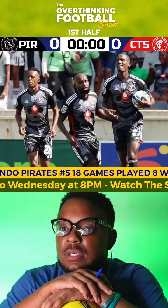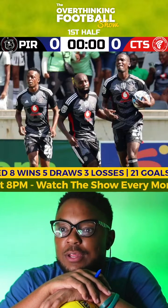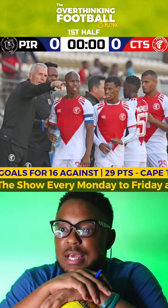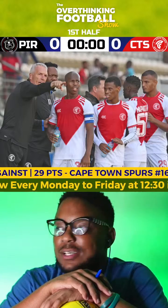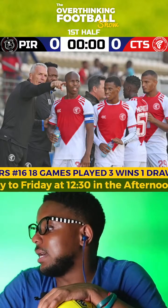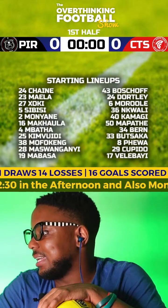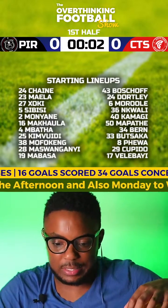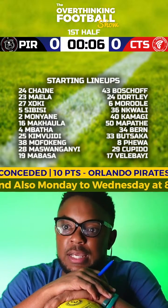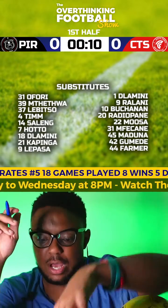You'd say that Pirates is in the same vicinity as a lot of the teams in the top 2 and 3 positions, whereas Cape Town Spurs is still fighting the good fight to try and get out of the relegation zone. But what's very interesting about this game is that Cape Town Spurs has 3 wins. One of those wins, the first win that they ever got in the league this season, came from Orlando Pirates. Now, this is how the two teams are going to line up.